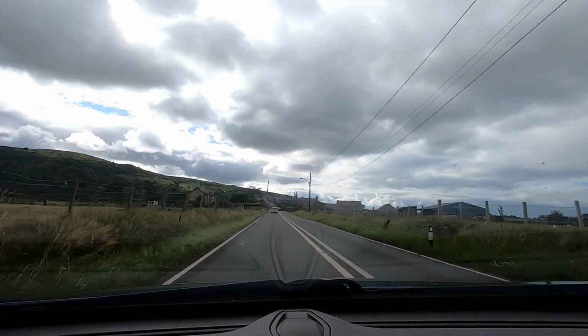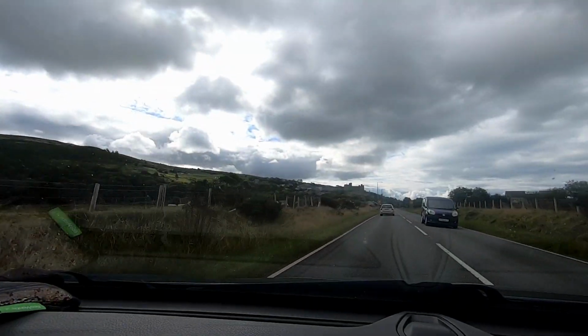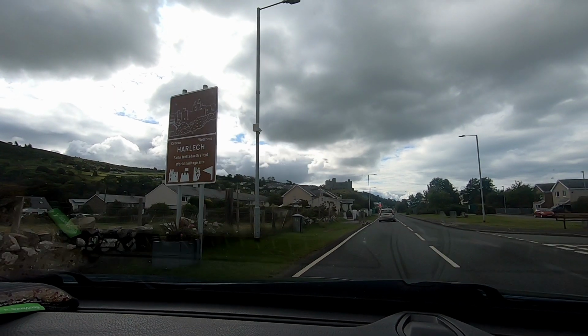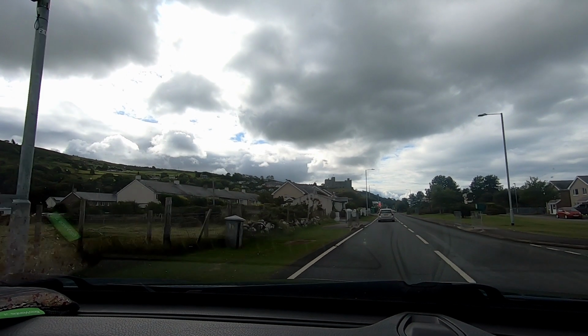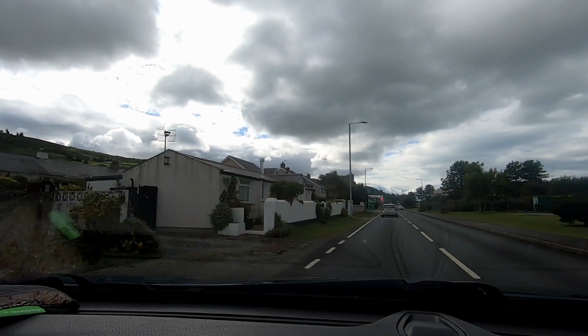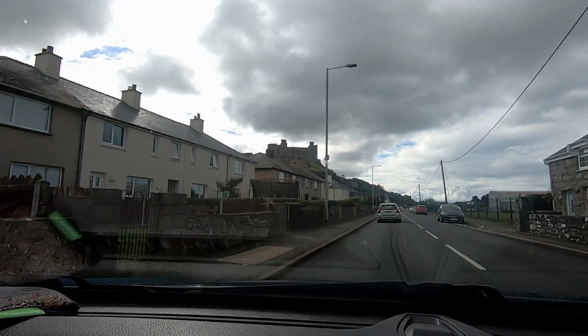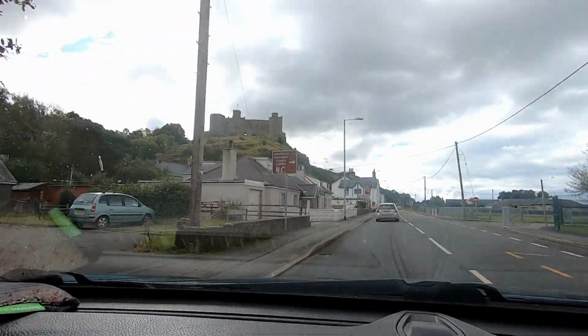There's an impressive looking castle up ahead. I'm not sure what that one is. Harlech. Or is it Harlech? Tell me in the comments if I've got it. It does look damn impressive though. Yeah, look at that castle. That looks quite amazing on the hill there.